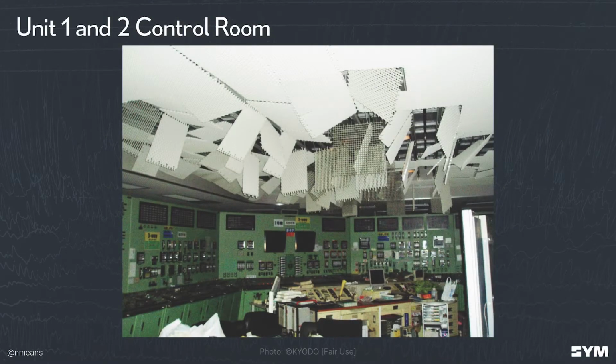The control room in Units 1 and 2 was in disarray right after the quake. As the shaking stopped, the operators immediately ran to the panels and started figuring out the state of the plant, calling out various measurements to Okuazawa, the shift supervisor. They were able to quickly see that the plant's automated emergency systems had done exactly what they were supposed to do.